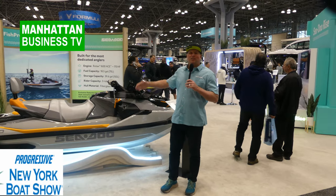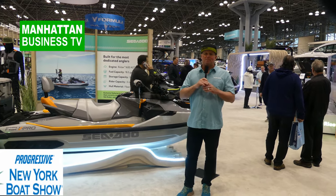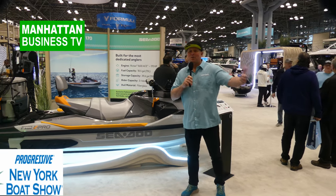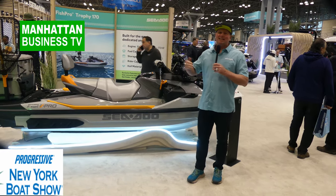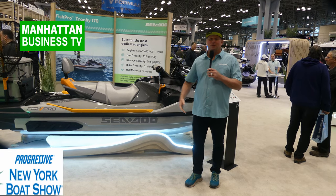So this is the Sea-Doo Fish Pro. A lot of people didn't know that you could fish off of a Sea-Doo watercraft, but you know what? The fish don't care what you're fishing from. This is the easiest, most economical way to get out on the water and go after those trophy fish.